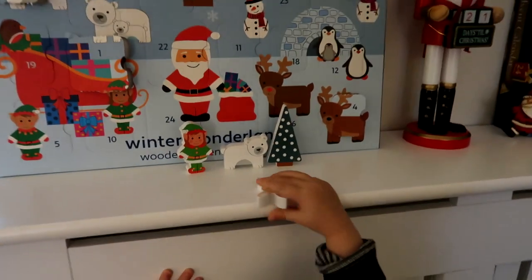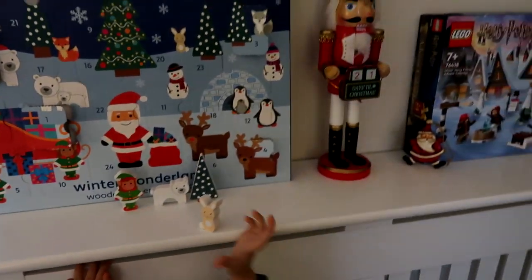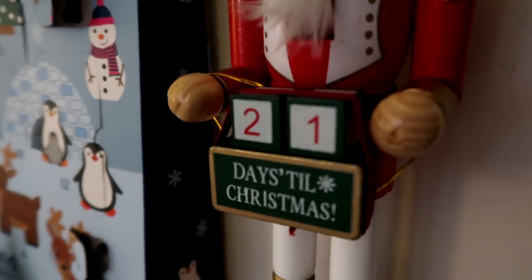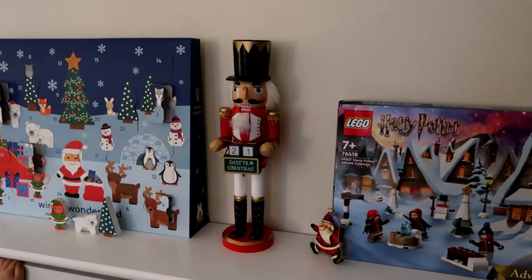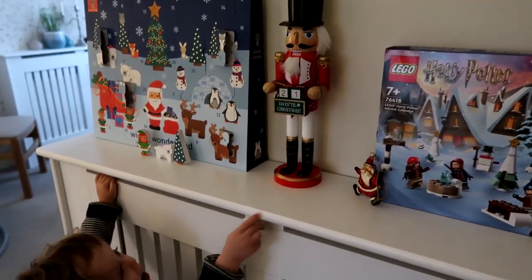So what have we got now? We've got a rabbit, a tree, a bear and an elf. You can hear Andy banging next door. Hopefully it's not too loud. And we're down to 21 days until Christmas, Mr. Nutcracker's telling us. I have actually got these couple of decorations out because these are the Christmas decorations that we bought this year. We haven't got the proper decorations out.